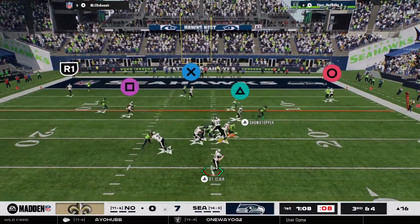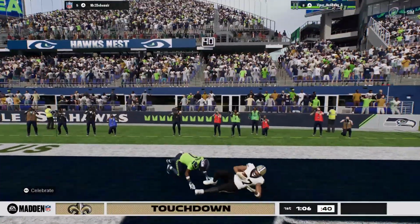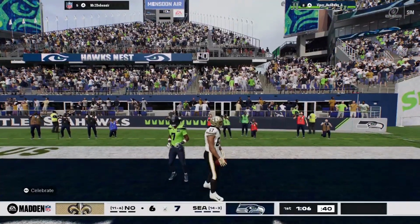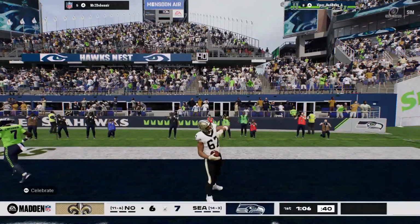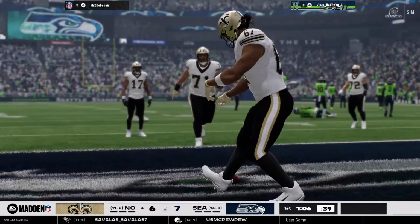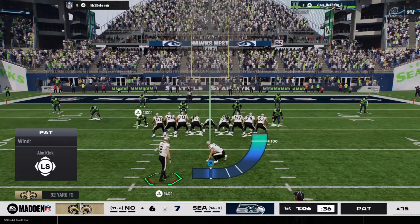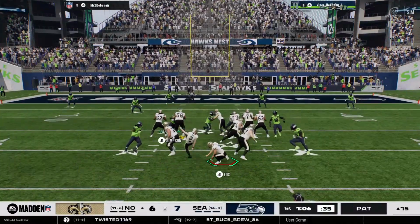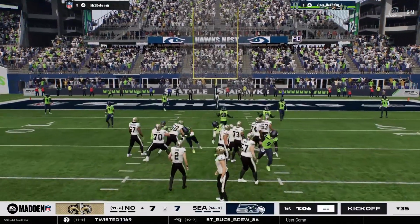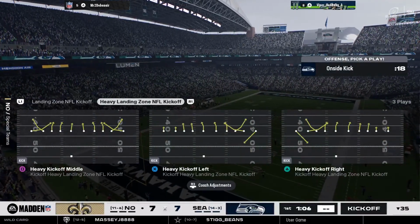From the gun on 3rd down, St. Clair. And he's got him. It's caught in the end zone. Touchdown, New Orleans. A 16-yard touchdown. And the Saints are an extra point away from evening this one up. Extra point by Bass, up and good. And we are tied at 7.